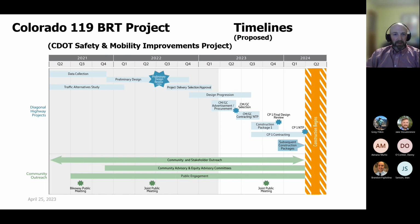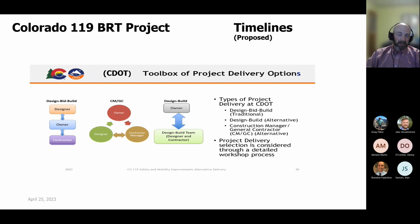As you can see here, we've already been through preliminary design, and right now we are in the middle of trying to procure a construction manager, general contractor. That's the CMGC that you see there. We're hoping to have the construction manager on board later this year. And the construction manager will then help us finalize the design, put together the first construction package, which should be finished by the end of this year, and hopefully begin construction about the end of first quarter of next year. So the next slide will show us a little bit about what a construction manager is.